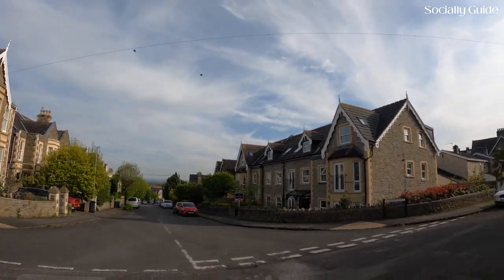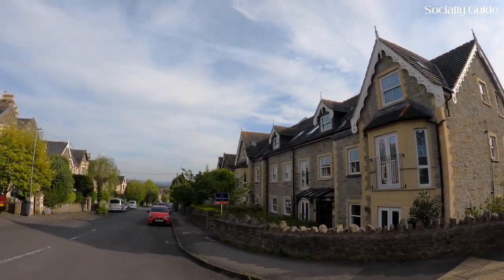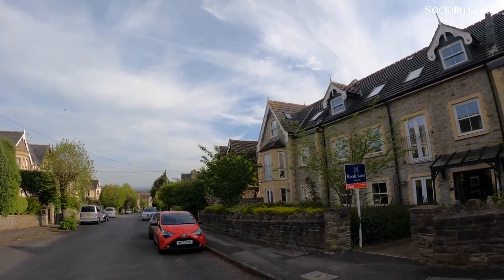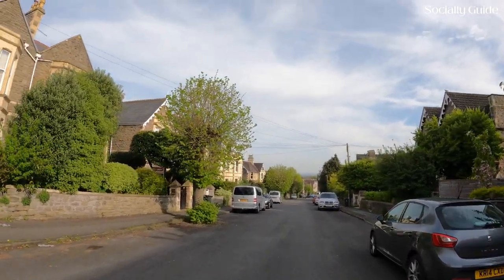I'm going to walk back down to the high street so that I can show you guys the remaining bit of the high street. Then we can head to the promenade, I mean the beach, the coast, so I can show you guys that part of Clevedon as well. It's quite a beautiful place. I really like it down here.